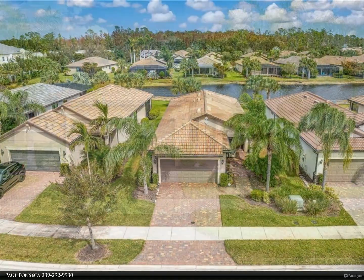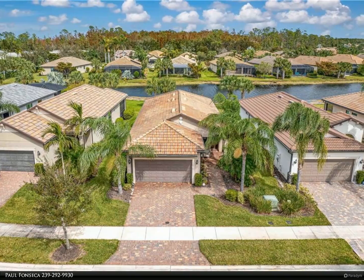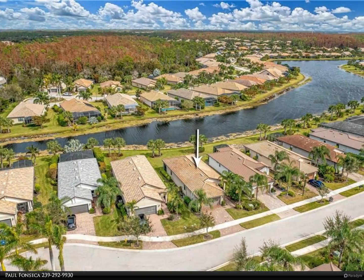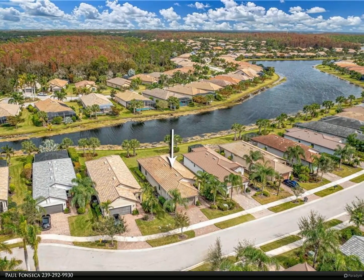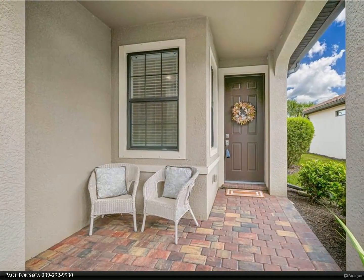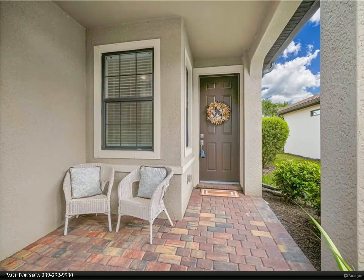Welcome to this stunning turnkey 2-bedroom plus den, 2-bath home, offering nearly 1,500 square feet of beautifully designed living space. The open floor plan is highlighted by tile laid on the diagonal throughout the main living areas, with cozy carpet in the bedrooms. The spacious den, complete with French doors, is perfect for a home office or guest quarters.